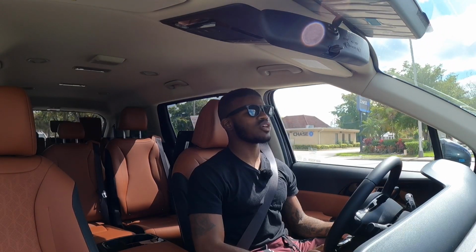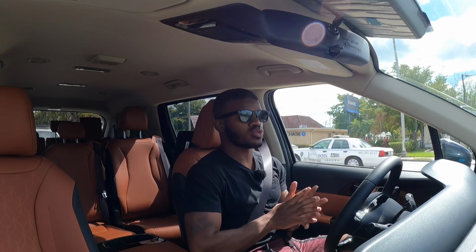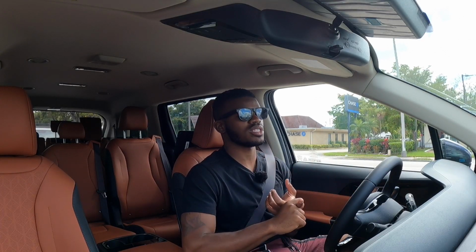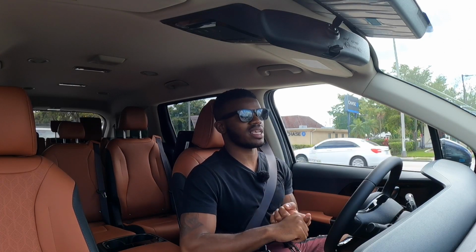But overall, the Kia Carnival is a really good daily driver. If it's your family, you can go on a long road trip. It does offer the most cargo in the segment. Like I mentioned, you can't go wrong with the Kia Carnival. It looks really good from the outside. It does offer a good warranty, one of the best warranties compared to the other competitors in this segment.